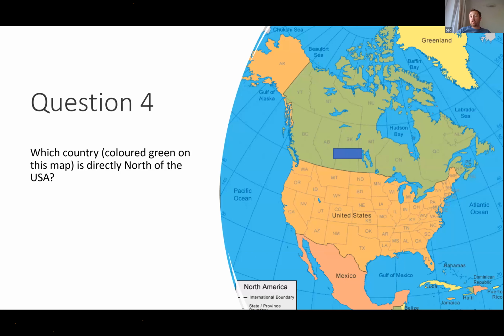Question 4. Which country is coloured green on this map? Canada, north of the USA. Canada. I asked this because I'm going to Canada in September, going on holiday. So it's going to be nice. Mexico's at the bottom, then the United States, and then on the top is Canada.